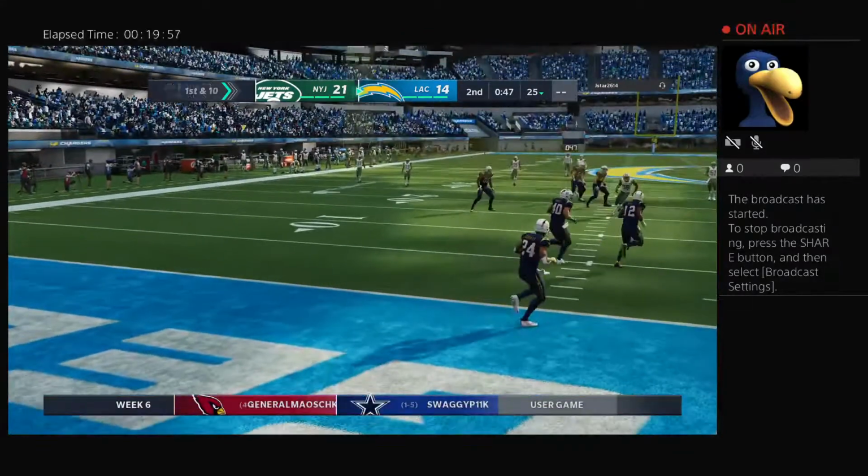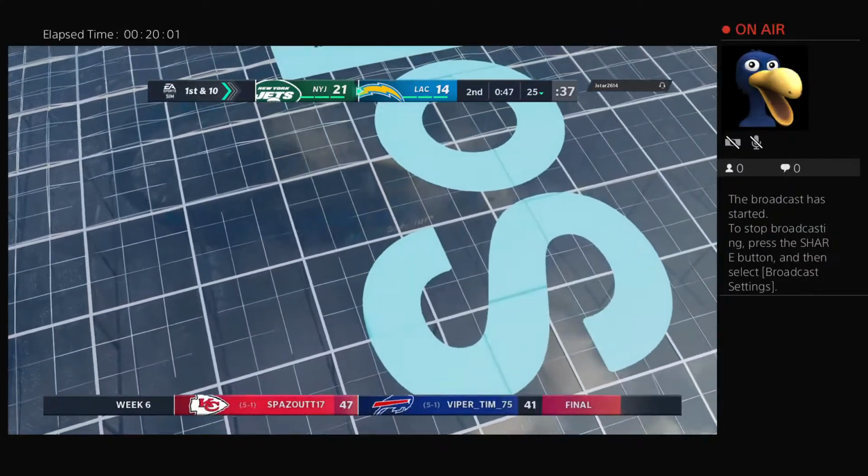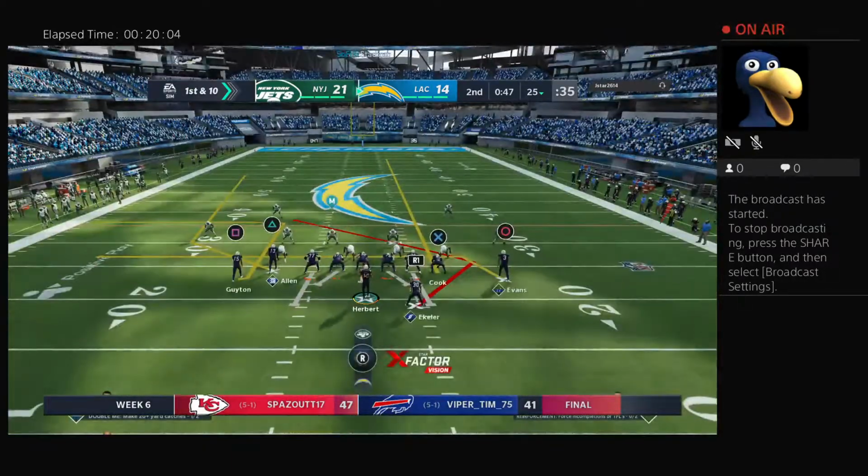Fair catch made at the 25-yard line. The Chargers take over 1st and 10. The Charger drive about to get going. Inside of a minute left in the half.